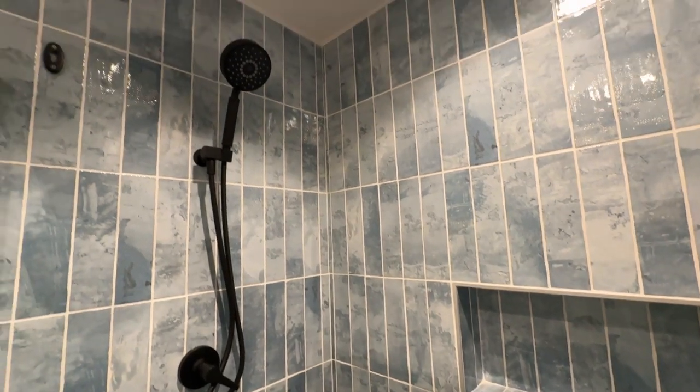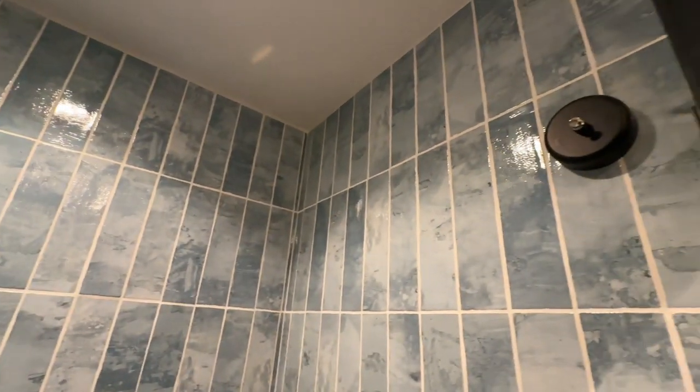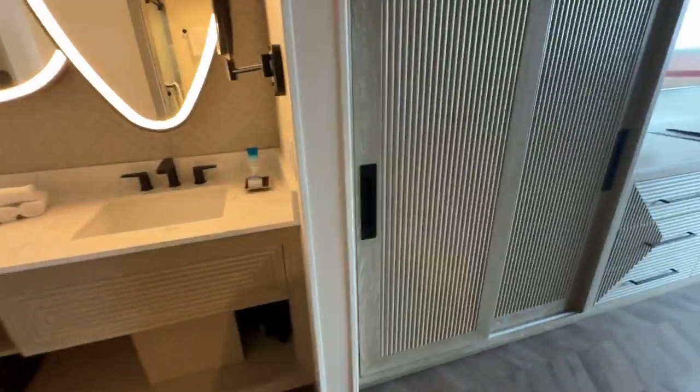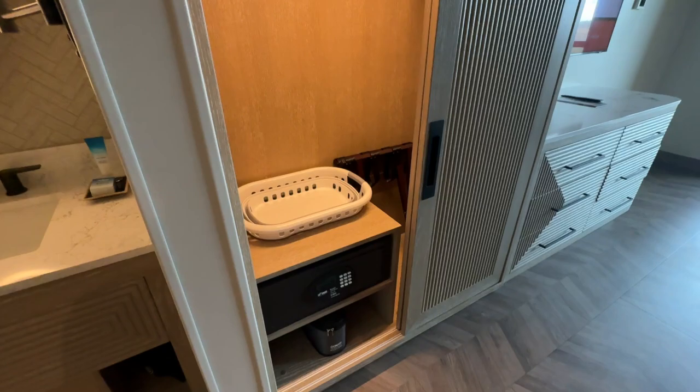And then when you get into the main living space, you're going to see your kitchenette with a microwave and a beverage cooler, not a refrigerator, in this room. But there's also your coffee maker and some counter space, and in your drawers, plates, bowls, and utensils that you can use during your stay.